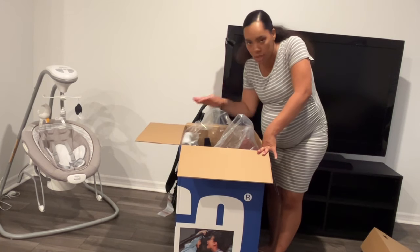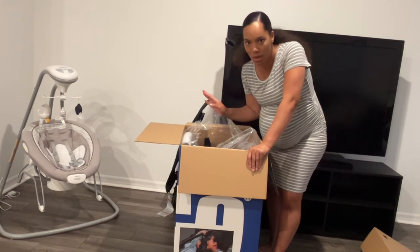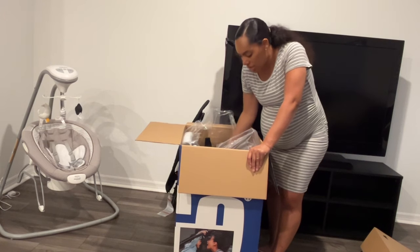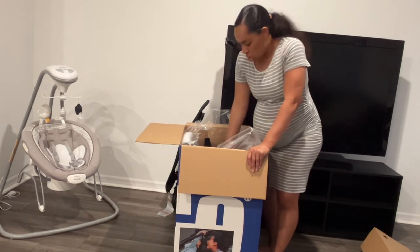So again, it's been through the sand. It's been through the fire, really. And we're going to use that as a backup when there's just one kiddo, because we have the CHICCO car seat as well. But this is going to be my main stroller, so I don't have to have so many different strollers.